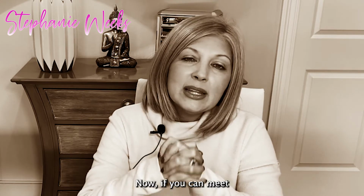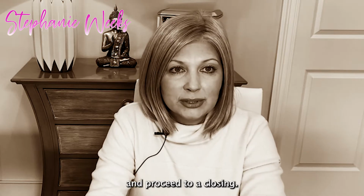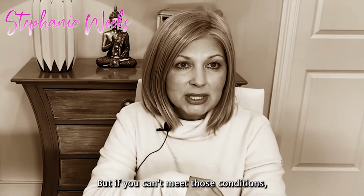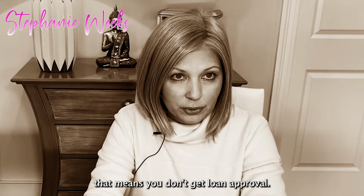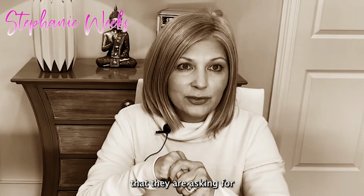Now, if you can meet those conditions, then you can get that final loan approval and proceed to a closing. But if you can't meet those conditions, that means you don't get loan approval. So you want to be very, very quick, accurate, and detailed in getting them every single thing that they are asking for and be very cooperative.